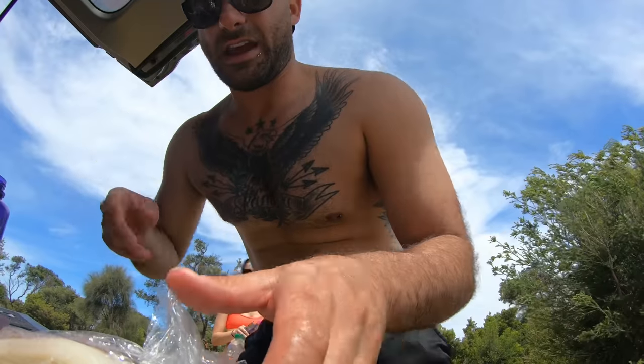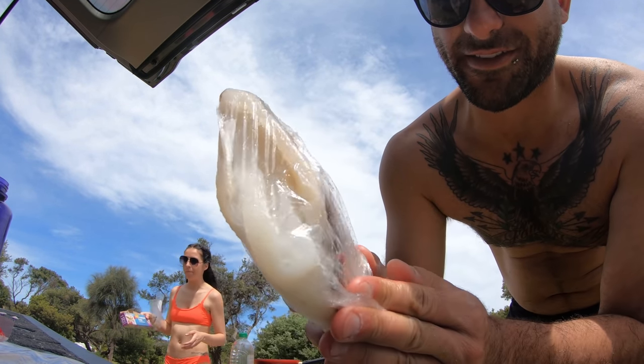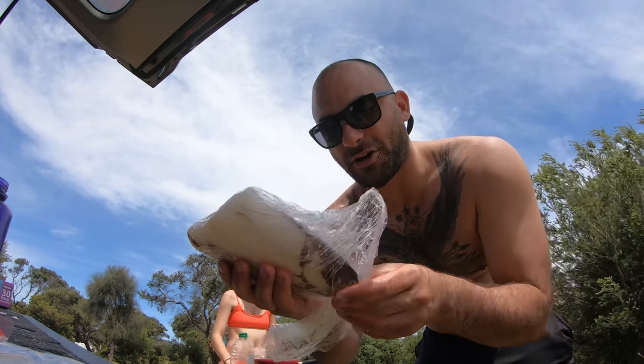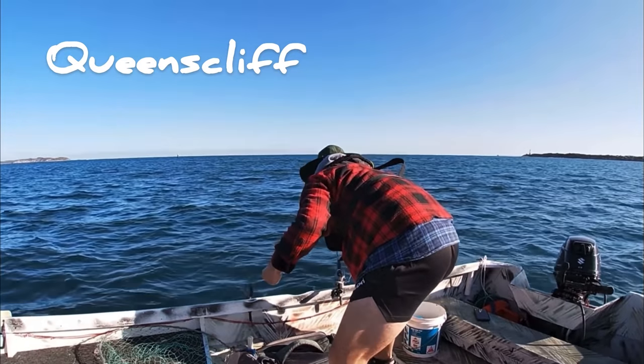So you guys were wondering what's in the bag. Have a look how thick the squid is. Now this is a squid that I caught at Queenscliff and I got it on video. If you don't know which one it is, I'm gonna roll that footage on now so you can have a look.